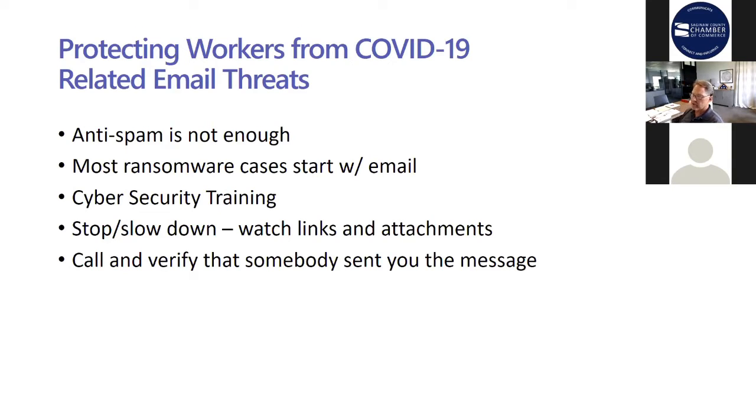Protecting workers from COVID-19. COVID-19 has brought an almost 300% increase, according to the FBI, in phishing and other financial fraud schemes. N1 Discovery used to average about one data breach case every three months. That has increased, oddly enough, to about one a month.